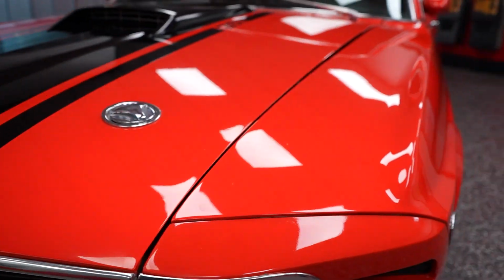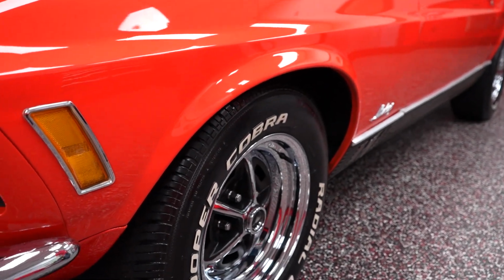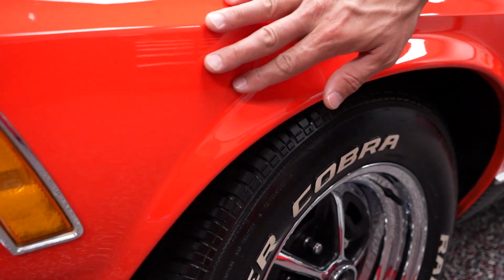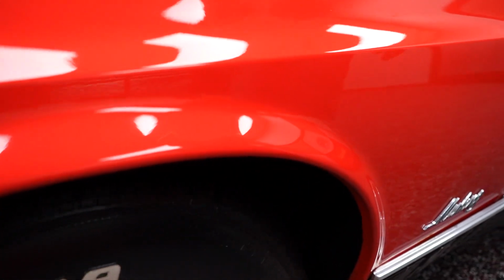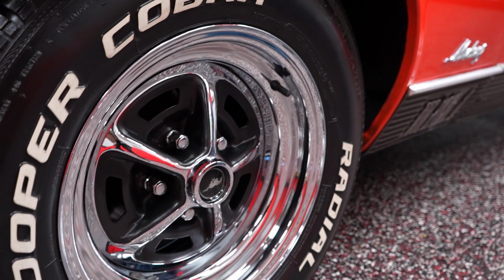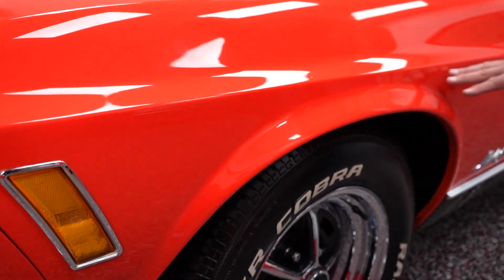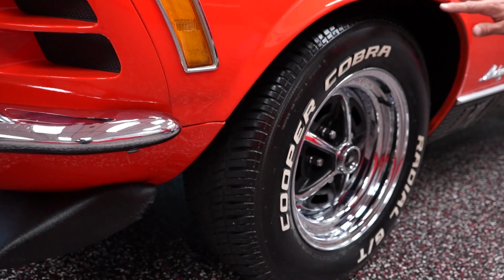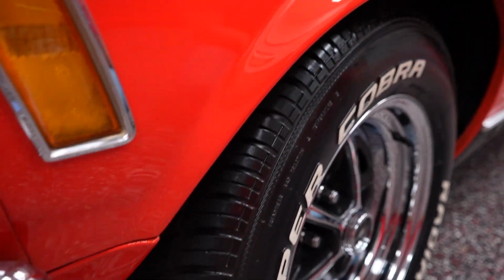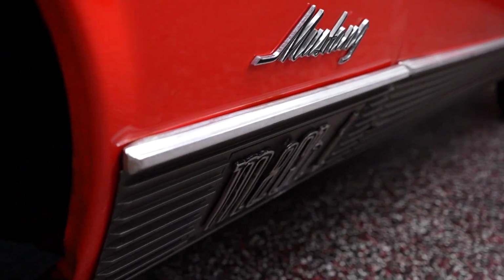Take a look at the driver's side front fender. Once again, I'm not going to really be able to show you many paint flaws on the car because there aren't that many, other than normal wear and tear, chips and scratches. There's no clear coat fade. There's no issues with the color whatsoever. There's no blistering, bubbling, cracking, anything like that going on. So hopefully you can see in the video around the wheel well here, down low where our Mustang badge meets our Mach 1 paneling, all in real nice condition.